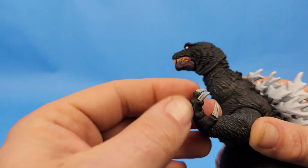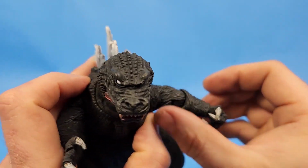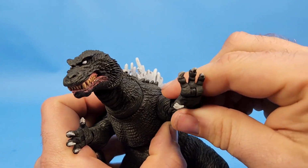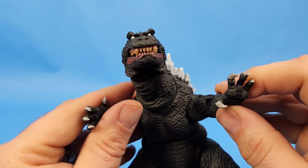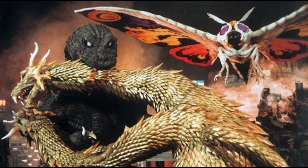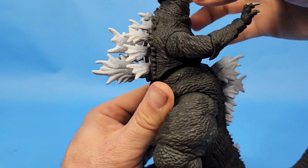The fingers are nicely hinged, so you can pose these hands like a grip, because Godzilla does do some punching, or you can have it open up, like he's about to do, because Godzilla also does lots of awesome wrestling moves, so he could bite and grab on. He bites King Ghidorah's neck in this movie, which I love. I love it when Godzilla fights King Ghidorah because he always gets a hold of a neck. It's badass.